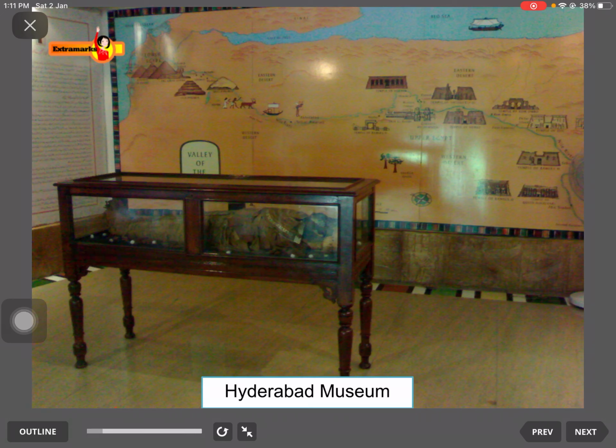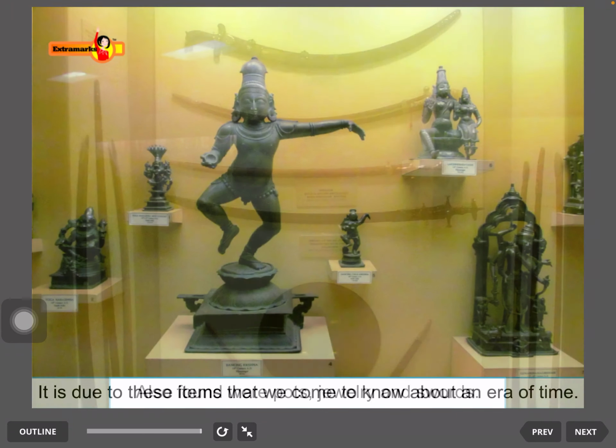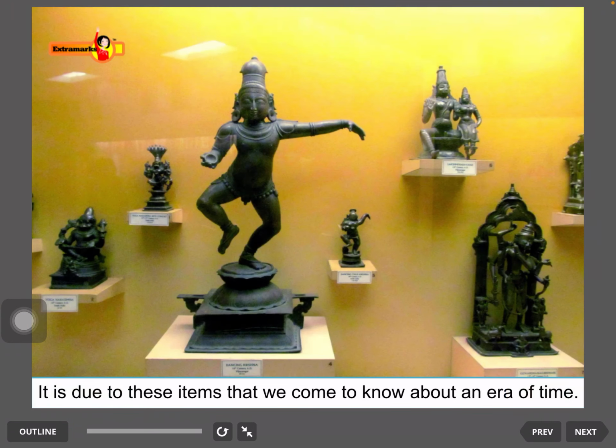During the dig of the Golconda fort, many bronze and clay items were excavated. Also found were pots, jewelry, and swords. These items are kept in the Hyderabad Museum. It is due to these items that we come to know more about that era of time. Have you ever visited a museum? We have beautiful museums in Delhi and Jaipur also.